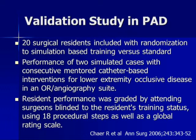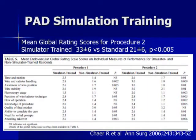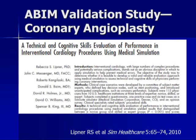Resident performance was graded by these surgeons in a blinded fashion through 18 procedural steps. They did a checklist for all the procedural steps, but also a global rating scale. I apologize for the complicated slide, but basically, for procedure 1 and procedure 2, the simulator-trained group on the left-hand side compared to the non-simulator-trained group on the right had statistically better performance along the checklist approach in almost every column. And when you looked at the mean global rating for the procedure, the simulator-trained group did far superior in their 2 cases compared to the other group. So this is how robust the literature is in this area. Suffice it to say, there's a lot of room for improvement.